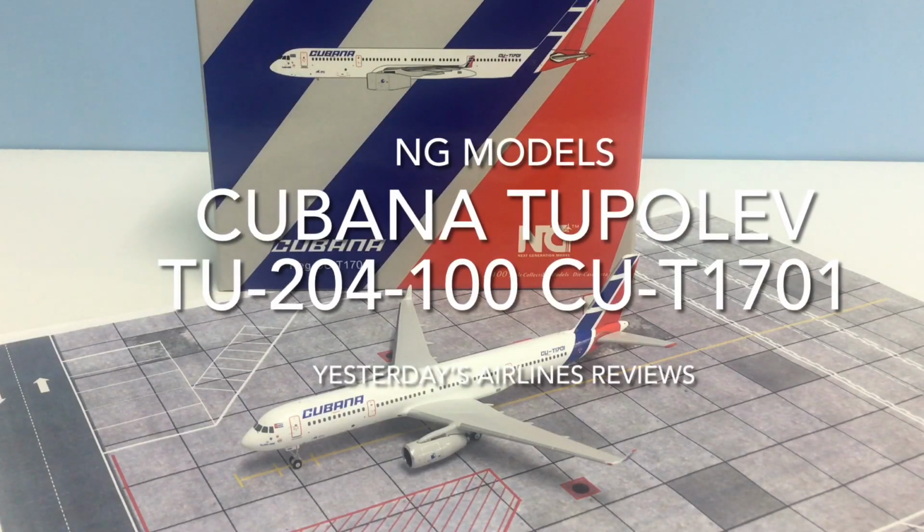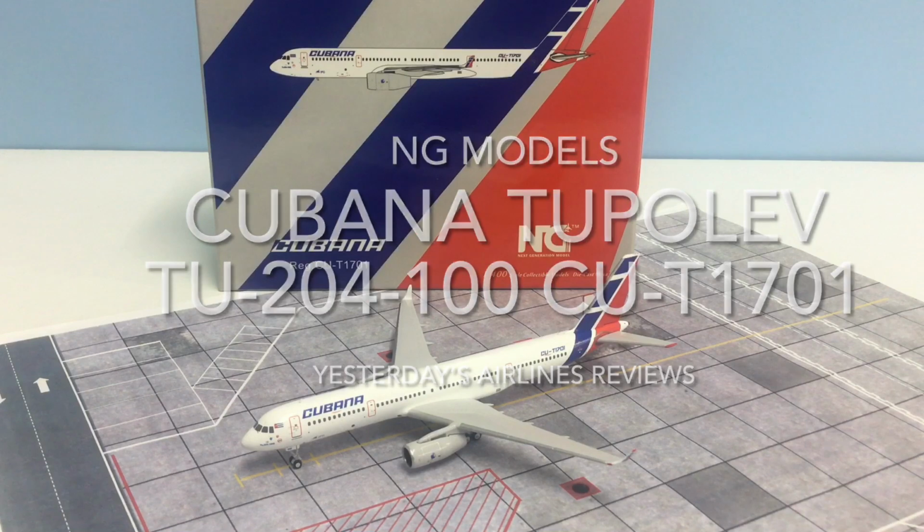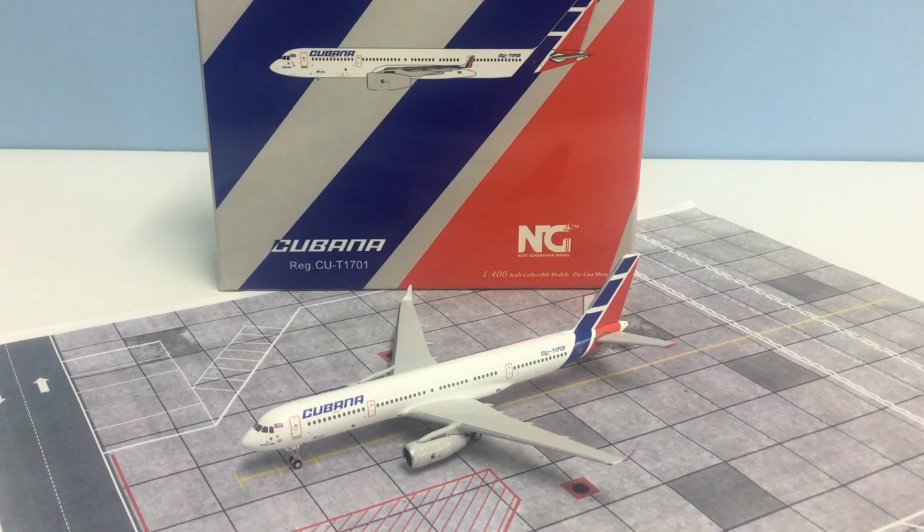Hello and welcome to Yesterday's Airlines, and in this review I'm going to be looking at the Cubana Tupolev Tu-204-100 registered CU-T1701, which was the first release by NG Models of the new Tupolev Tu-204 mould, which I was able to review a sample of way back in April, or it seems like way back because it was only 4 or 5 months ago now. So super exciting for me to be able to get a Tu-204-100 in this scale, because it's not a model which I really expected to get released anytime soon.